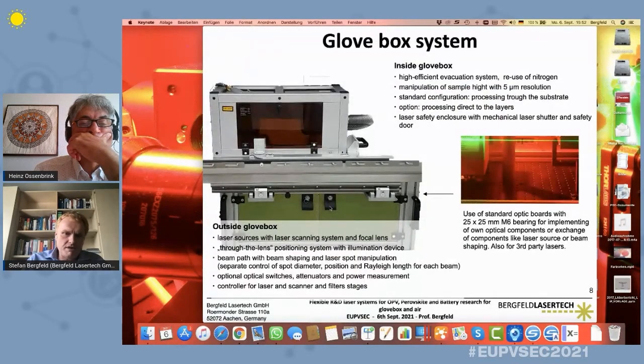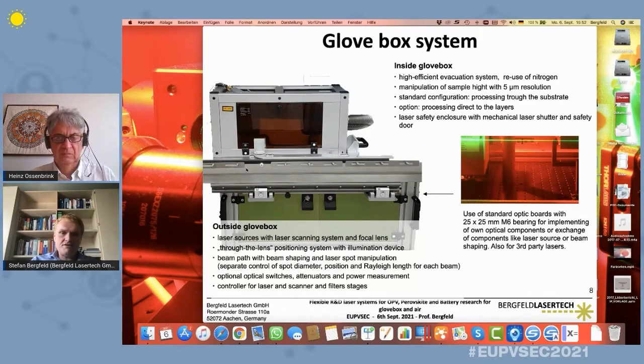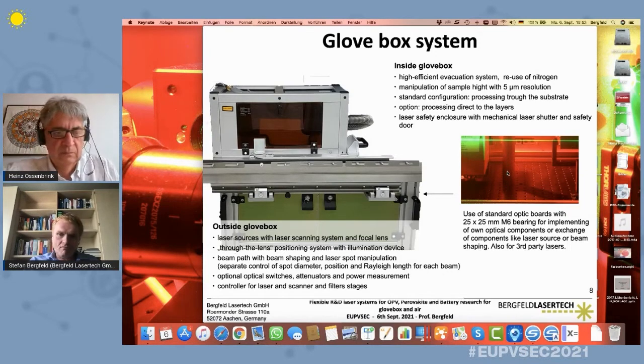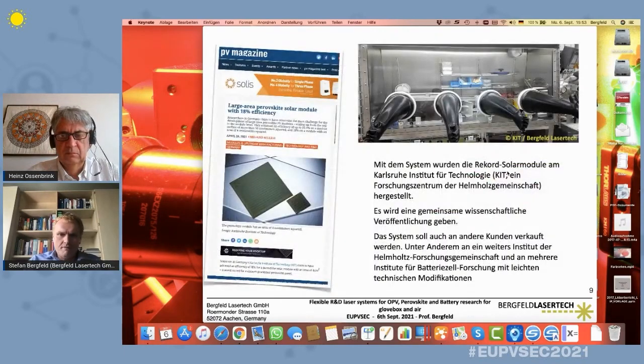Maybe it's easier to show this one. Again, this is inside of the Glovebox. This is outside of the Glovebox. This was before we closed the Glovebox, when taking this picture. And here you see a window, and you can open it, and then it closes the beam paths, and it's safe by itself. And here is another picture. You see, we are using optical boards everywhere with this 25 millimeter matrix. So you can also add things to it, or change distances and so on, and we can easily change the lasers, scanning systems, optical systems, illumination systems, whatever. So it can grow with the applications. This we already have.